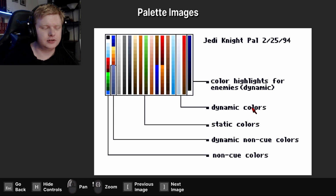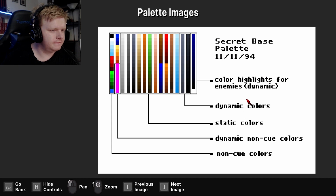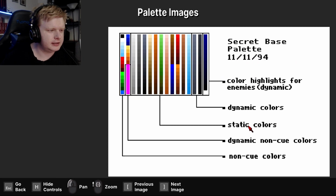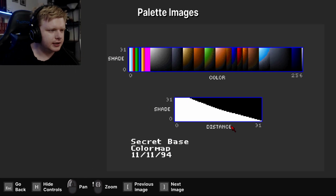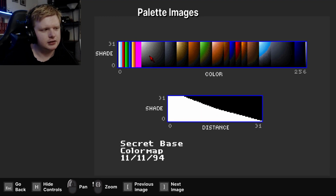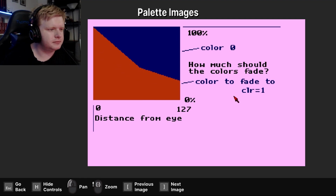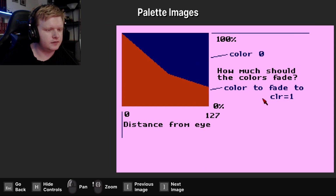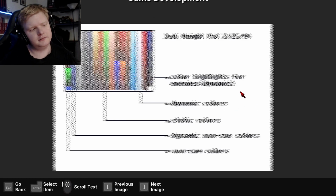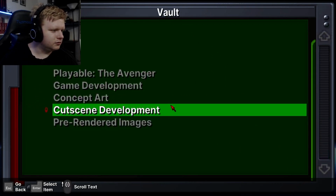And I think Dark Forces really works well for the Dark Troopers. So, yeah. Oh no, that's one of the levels, is it? Secret base palette? Okay, and then we have the distance and shading and that. That makes sense. How much should the colors fade? Color fade to clear. Yeah, distance from mine. Okay, I missed some of that. Okay. Very cool.